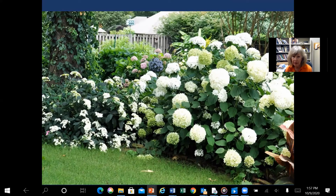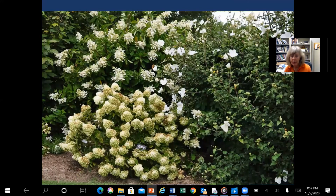Our good old Annabelle, we got Incrediball. These are native Hydrangea arborescens. Let's just choose the right site, which means good drainage, and these are going to bloom for us reliably year after year. The paniculatas do tolerate more sun. Put them in those hotter or drier sites, and they're going to perform for us. And you can find them in a lot of forms, both compact and floriferous and tall and tree-like.